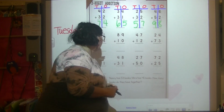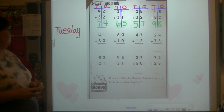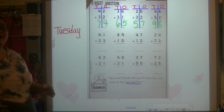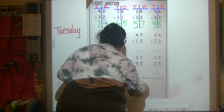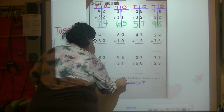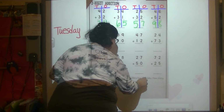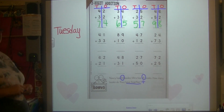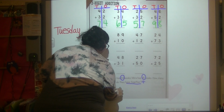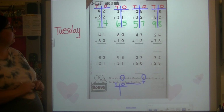All right. What are our key words? How many books do they have together? Together means to add. So we're going to add. What are those numbers that we'll add? 53. What's the other number? 45. Okay, you're going to have to set it up just like we practiced earlier. Remember to make your T-chart with your tens and your ones and set it up. All right, we will go over it.